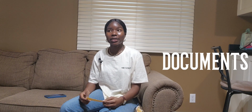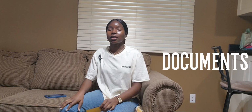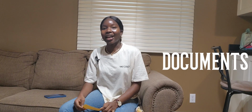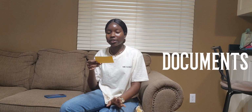I even need to get mine laminated because my visa officer folded mine, and now it has those lines on it, and I don't like it. I need to get it laminated because if water touches it, that document is gone and nobody's going to answer me. So that's that for documents: birth certificate, passport.